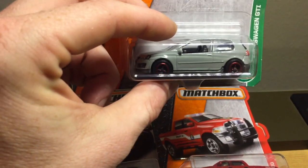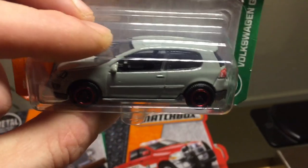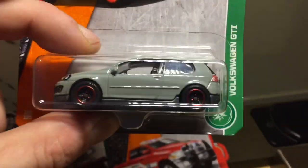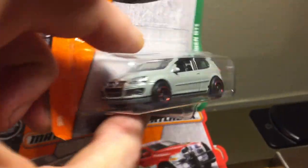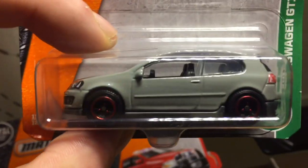And then of course the Volkswagen GTI. Beyond excited to find one of these. It wasn't even on the peg, it was laying on the shelf next to it. I don't know why the person grabbed it and set it down, but they did, so good for me.